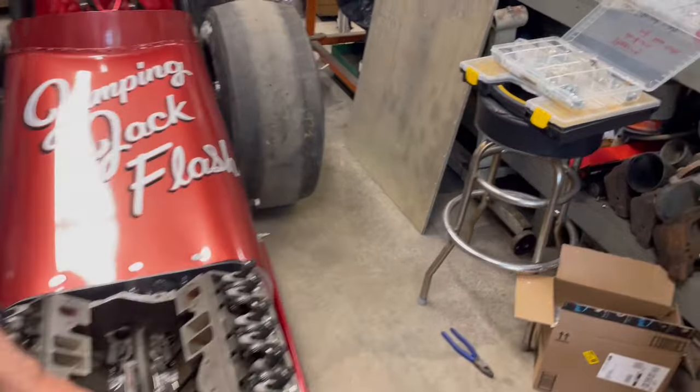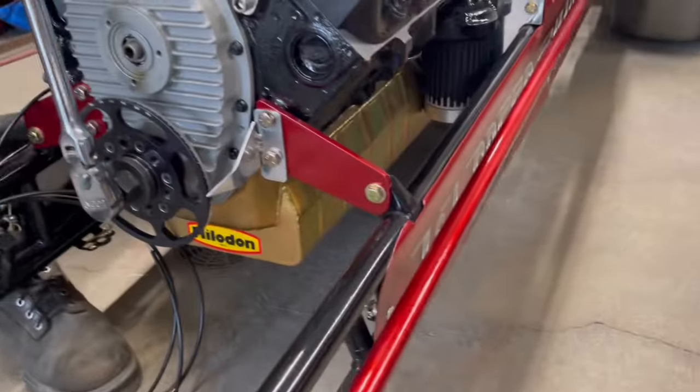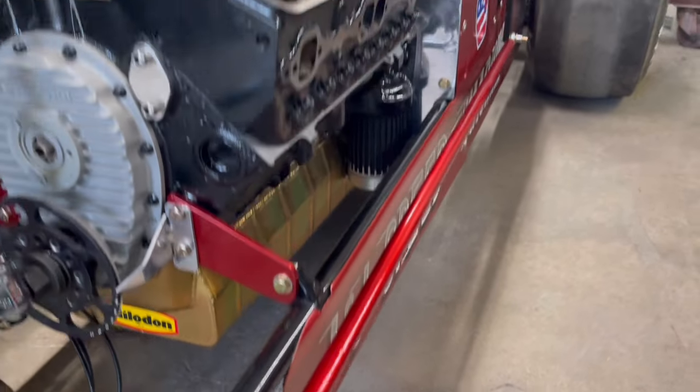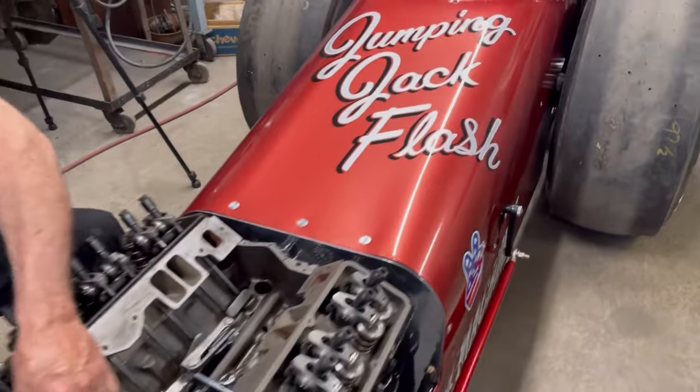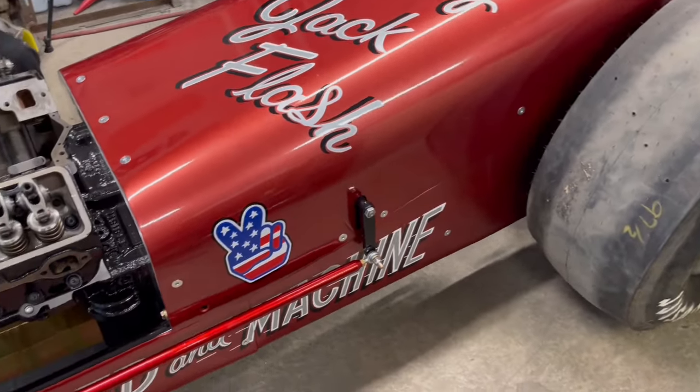One thing that this car does have is two different reds, which is fine. I'm cool with it. It's got a brighter, poppy metallic red, and then it goes back to the darker candy metallic red. I really like it though.